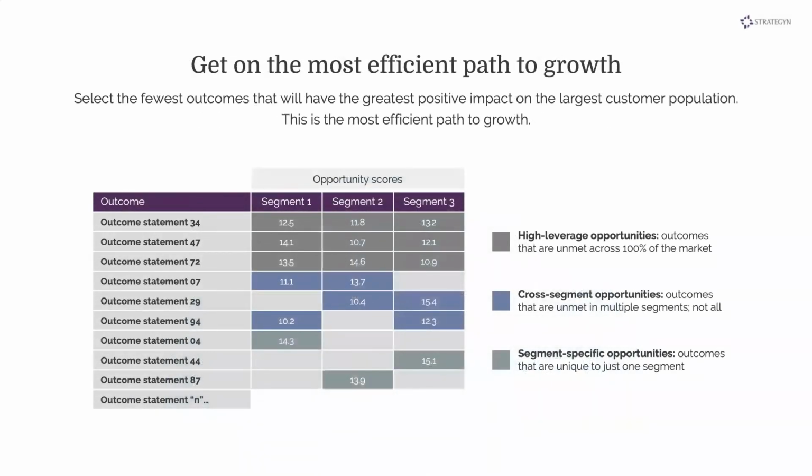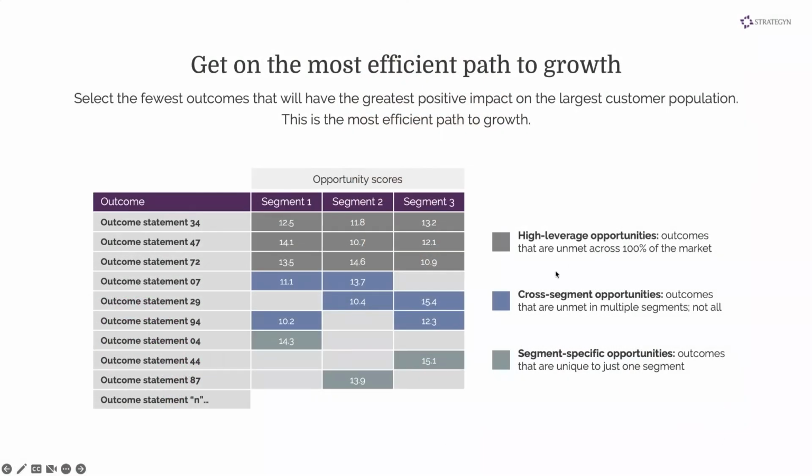I added this slide in here too. I find this interesting. This is why I like thinking about core market growth. What you're trying to do is to get on the most efficient path to growth. In other words, you want to find the fewest number of outcomes that, if addressed, would have the greatest positive impact on the largest number of customers. So another way to say that is you want to find a need that's highly underserved across 100% of the population. That would be ideal. And we call those high leverage opportunities, right? Outcomes that are unmet across 100% of the population.